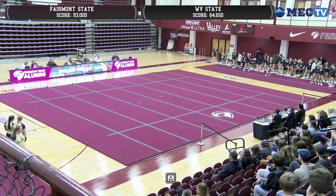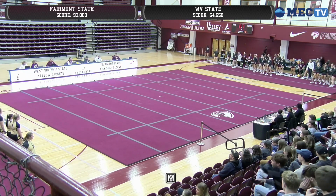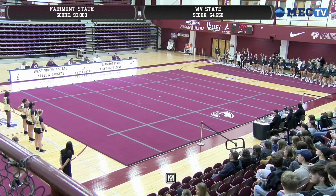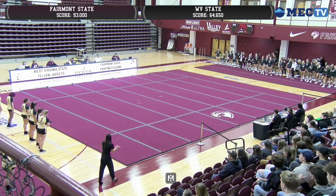So West Virginia State will be going first with the start value of 8.80 and the 450 salto toss. First heat of the toss event will be the 450 salto toss. Up first with a start value of 8.80, West Virginia State University.